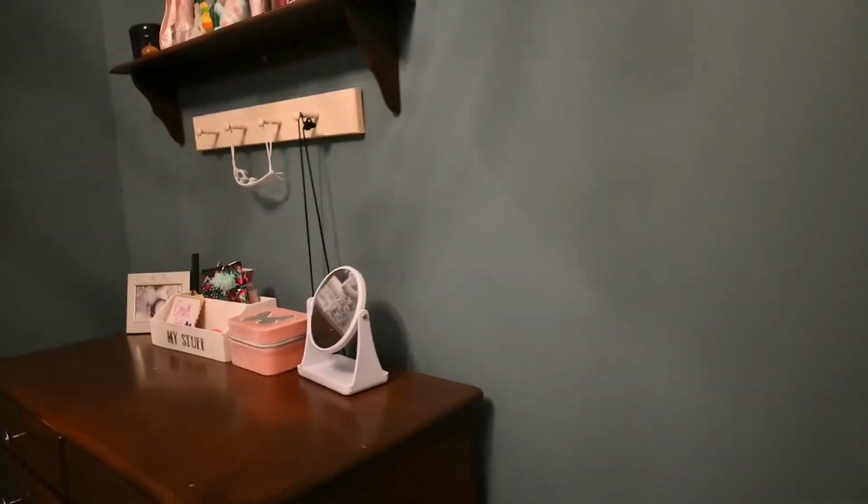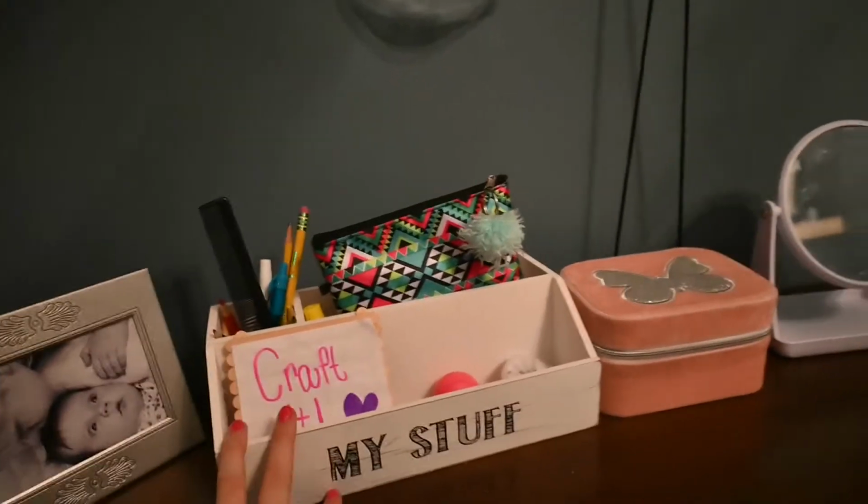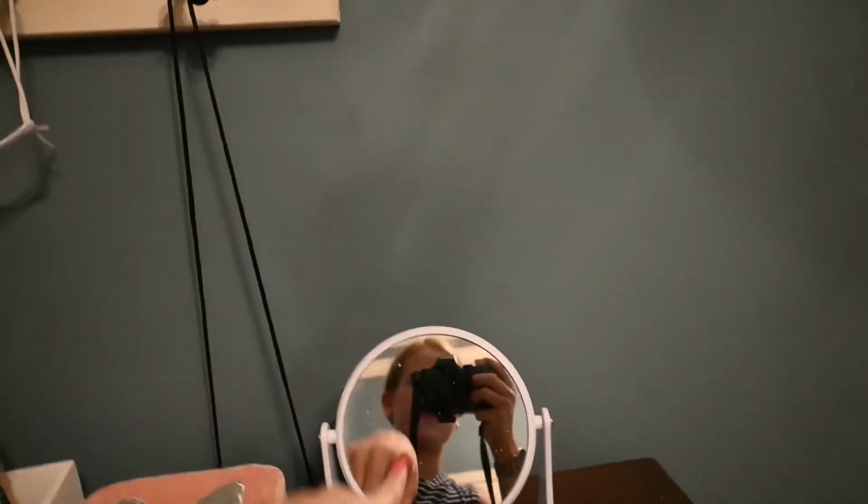Okay guys, welcome to my room. Okay, so if you come in this door, you look over here, and you see my dresser. I've got my clock up there, and my shelves. And I just keep a bunch of odds and ends in here, and here's my jewelry box and my mirror.